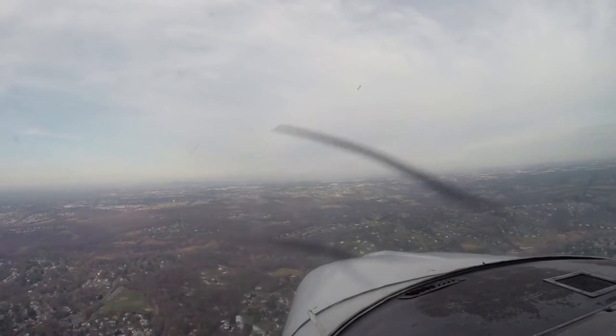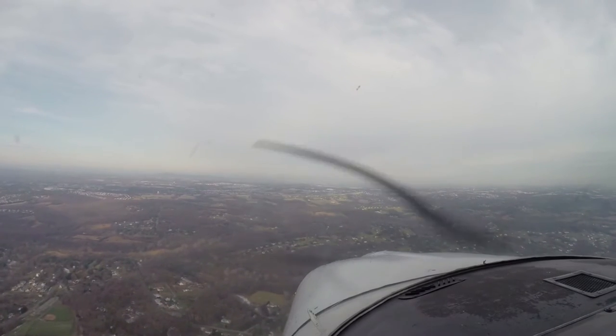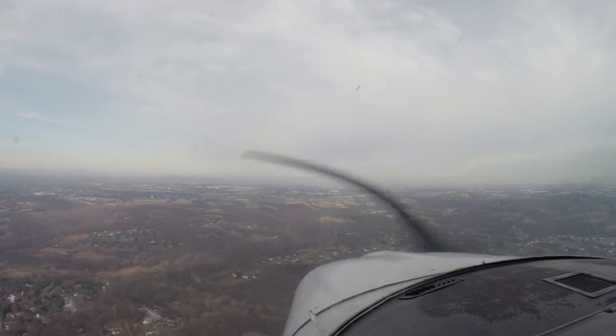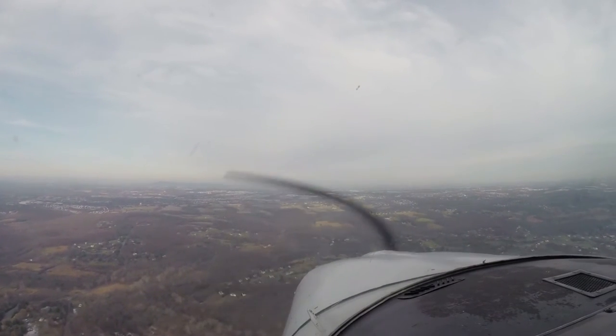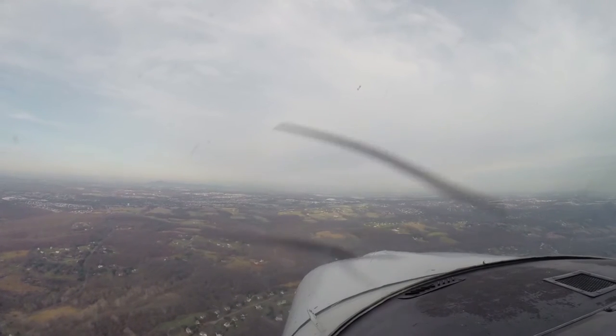Potomac approach, this is Skyhawk 52632. Requesting clearance into the SFRA. Skyhawk 2632, Potomac, squawk 5326, remain outside the SFRA. Roger, squawk 5326, remain outside the SFRA.